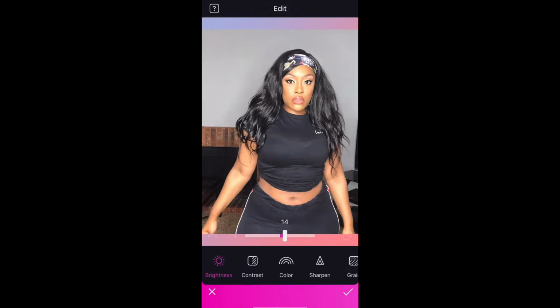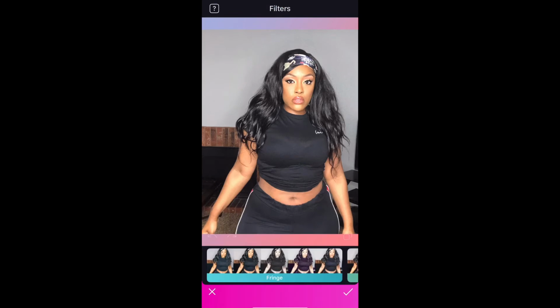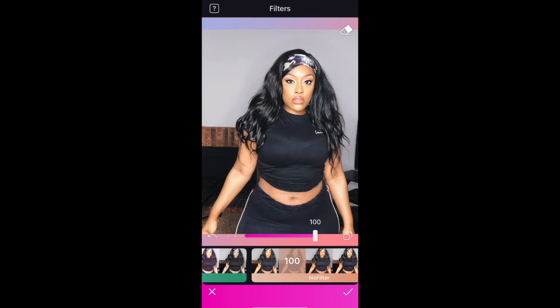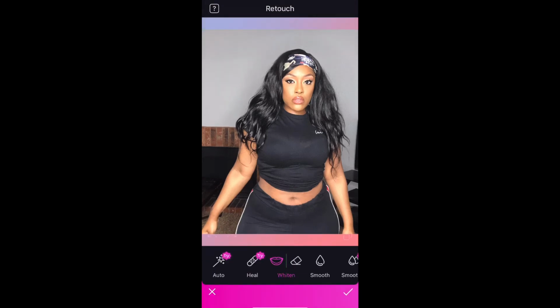And then I'm going to go and play around with the brightness. But I really didn't like how it looked bright because it was already really bright because I used my ring light. So I'm just going to take it back to 0, and I'm not even going to use that at all. Then I'm going to go to the filters, and I only use the no filter ones just because they look the best. The second one was the one that I chose because it looked the best. I'm not going to use it at 100. I'm going to bring it down, way down, just to give it just a little pop. I like the second one because it makes you look really vibrant, like stand out in the background.